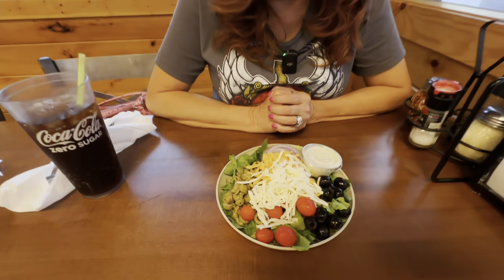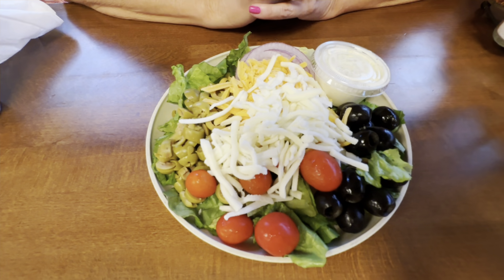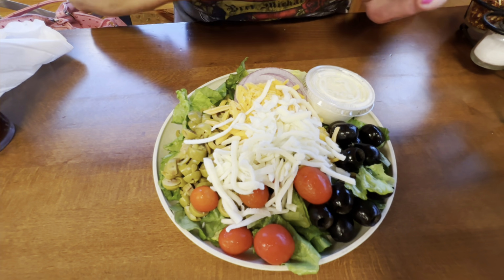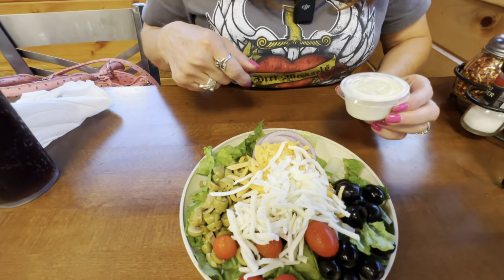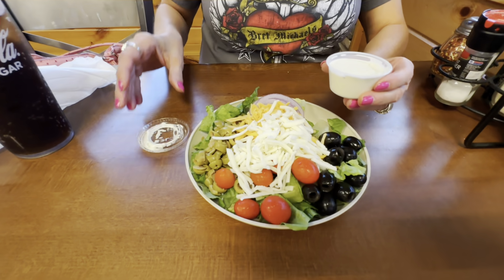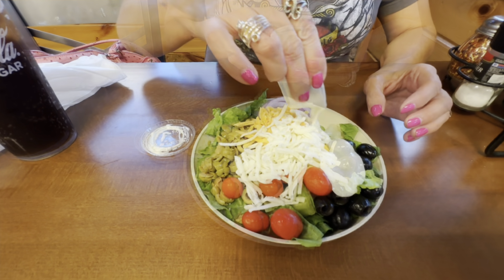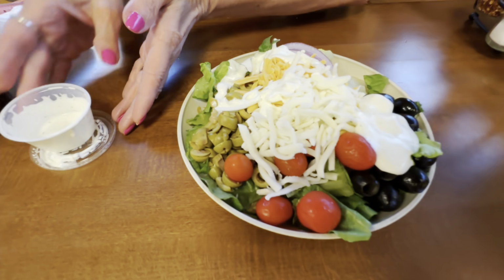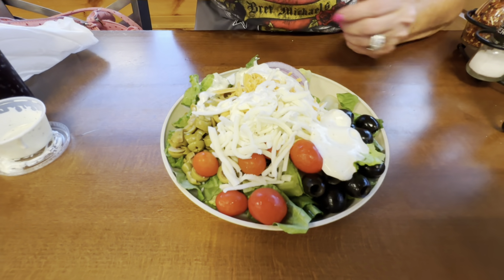John, look at all those olives, black and green olives. You're in heaven with that. I am. That's a good looking side salad. Plenty of tomatoes, onions, cheese. I went with their homemade ranch dressing. That's like half a jar of olives on there. Oh, you know I love olives. Let's see what you got.